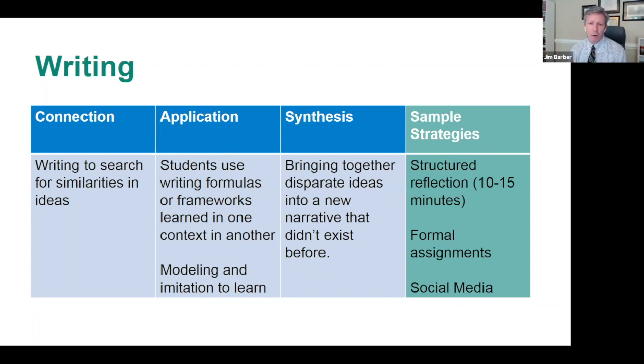Formal assignments are one way to do this. I don't think it's the only way. I don't think it's always the best way, but certainly you can do a lot of integration of learning in a formal, 15 to 25 page research paper. Of course you can do that. I think you can also do that on social media. Like I said, I use Twitter for class quite a bit to help students pull their thoughts together.